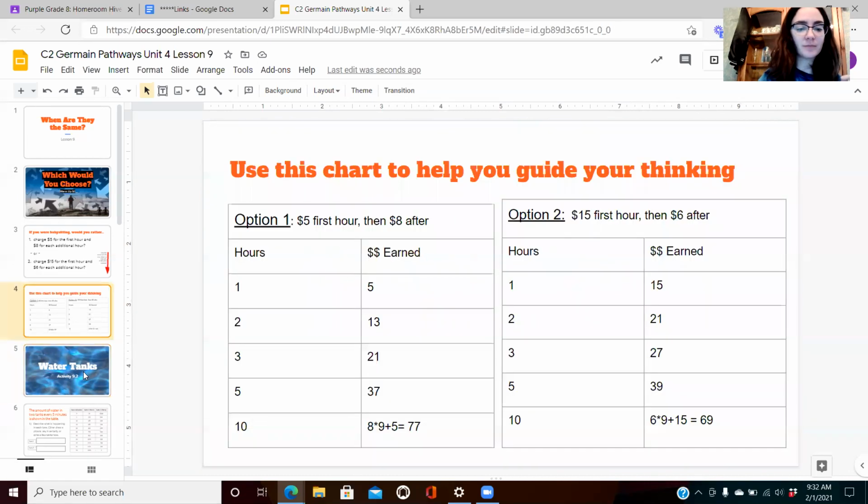Oh, let me go back, Edgar. So if you want to look at my Zoom right now, the chart is still up there and you can copy those numbers into your chart if you'd like. Okay, Edgar? Does that make sense? Okay, I'm done.